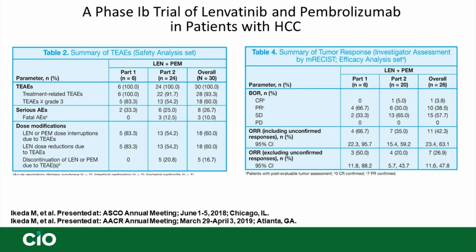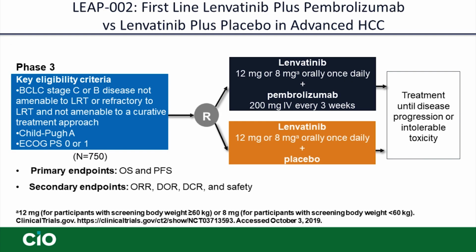One example of this is the phase 1 trial of lenvatinib. I mentioned to you the REFLECT study of lenvatinib. They did a study with lenvatinib and pembrolizumab, and the rationale is that lenvatinib or other TKIs change the microenvironment to be more responsive to pembrolizumab or immunotherapy. In this small study, once again, 26 patients, the response rate was about 40%. That's much higher than single-agent pembrolizumab, and much higher than single-agent lenvatinib.